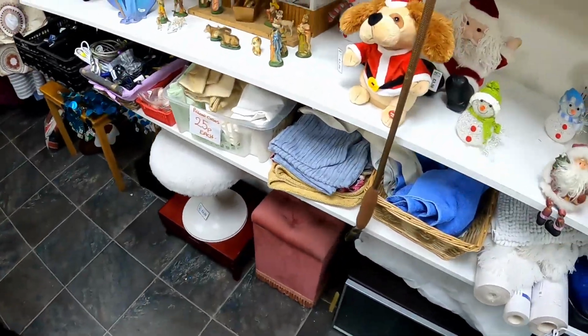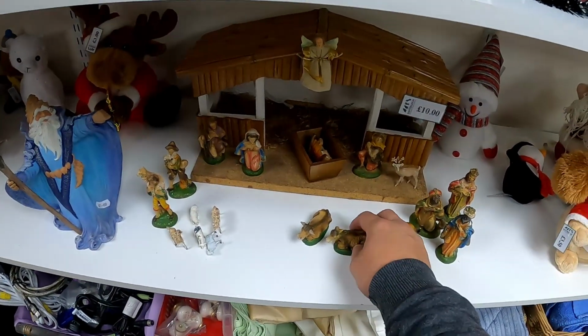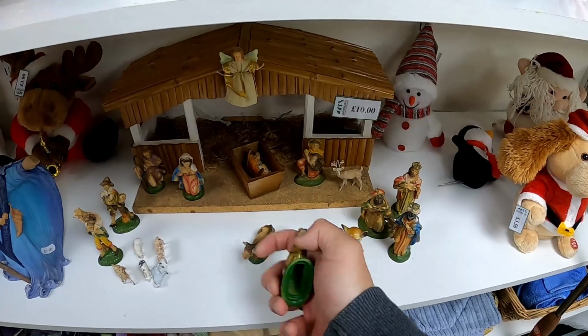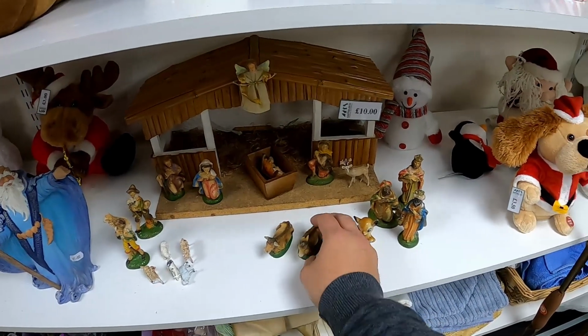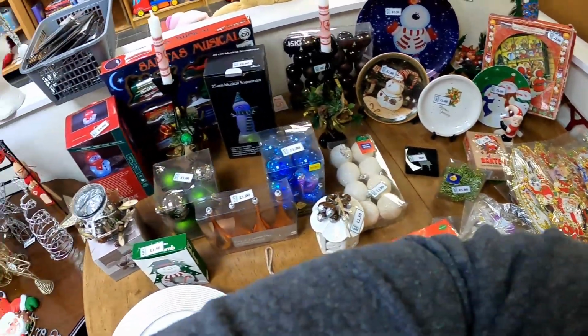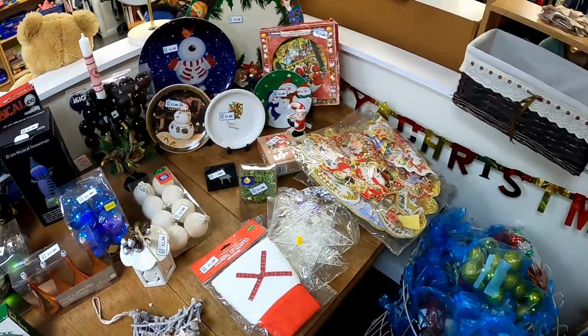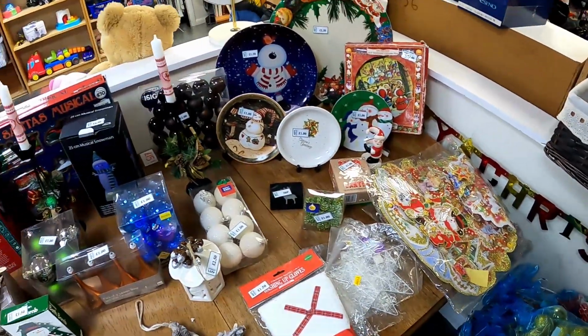So they had a load of Christmas stuff out. There's a good nativity there. I thought maybe it would be like a branded one, maybe a German ceramic one, but it wasn't, unfortunately. And they had a load of Christmas stuff out, as you can see. A couple of decent looking bits.